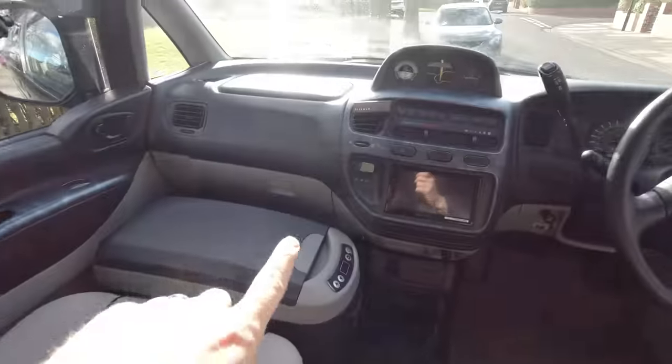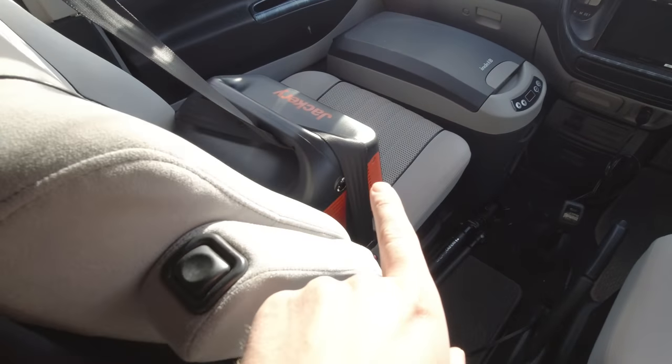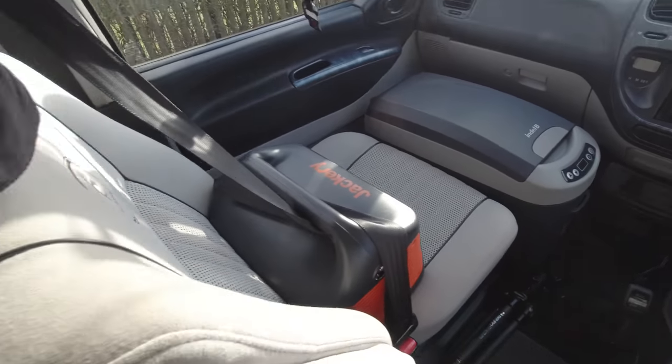Right. So I've decided last minute to go on a photography trip to Scotland. I've got a few spare days and it looks like it could be interesting conditions, quite stormy and possibly lots of snow. So I've thrown everything in the van. I've got a fridge with some food in it, but I need to go to the supermarket. I've got a Jackery 1000 here for extra power.